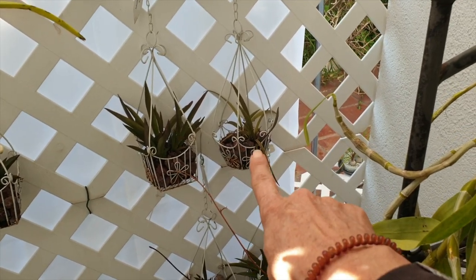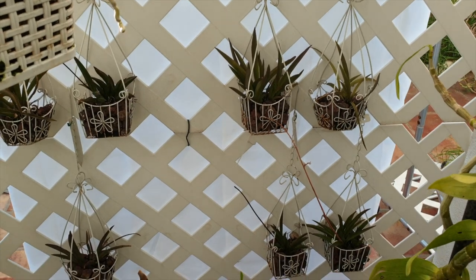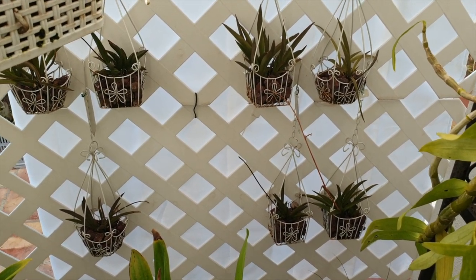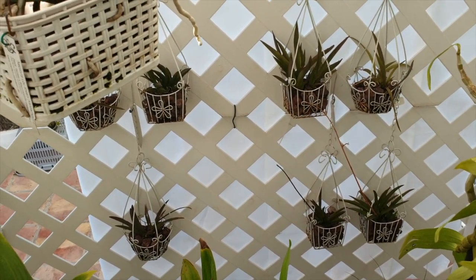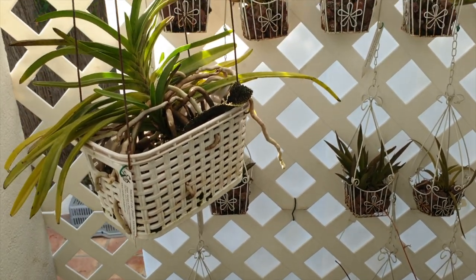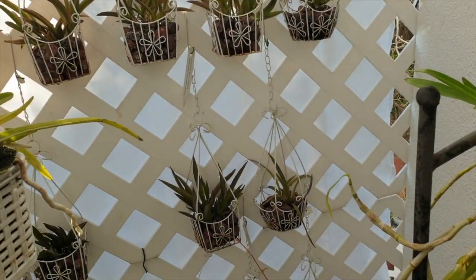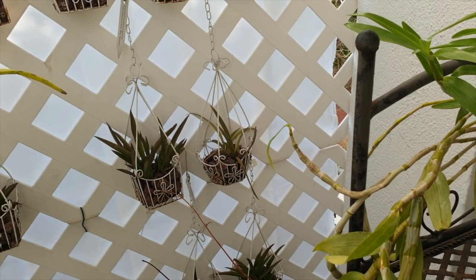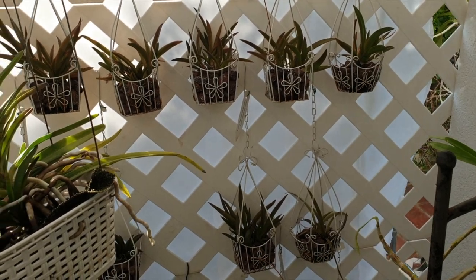Not happy with the progress of that one over there. And you can see the gaps. I have pulled three already because I was not happy with them either. So they're already being babied indoors, with the exception of one. I don't know if I'm going to keep them, if they're going to make it. They grew new growths, but they just don't look right. They look even sorrier than that one there. So I don't know. We'll see. They're already in the dining area.